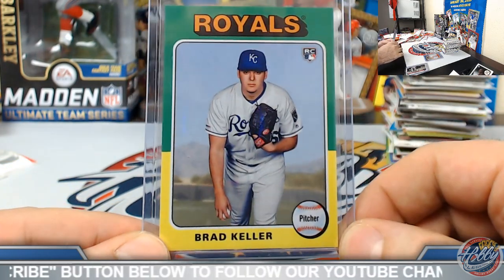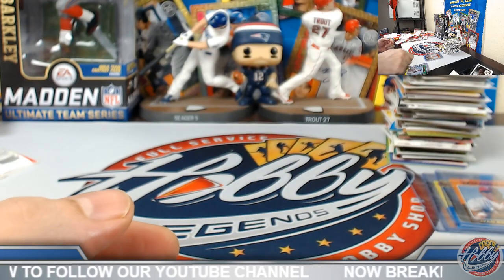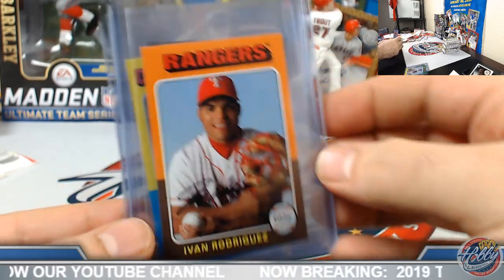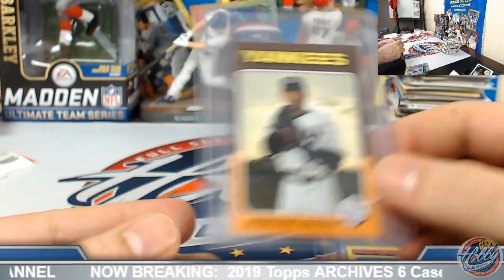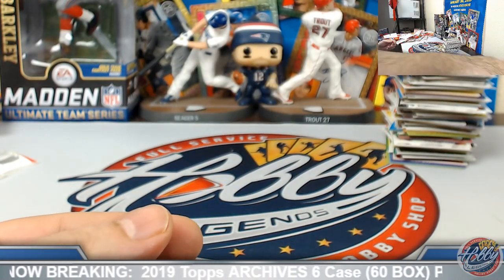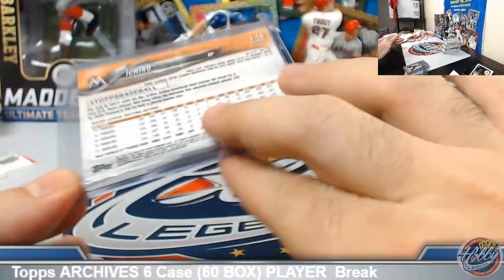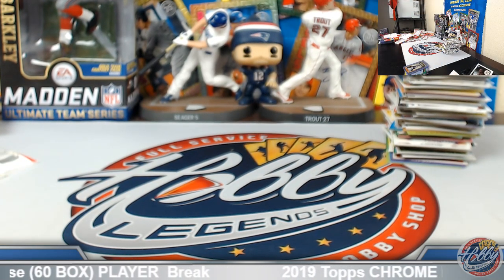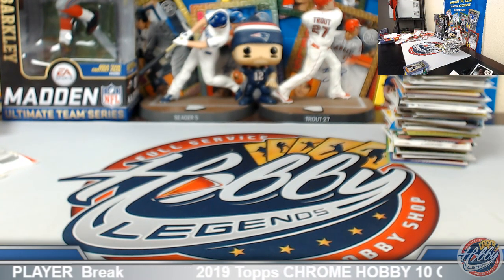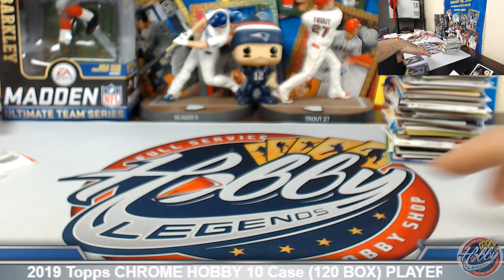And signature omission short print. Brad Keller on this one. Three minis, in this case, Pudge, Granke, and Moe. Ichiro short print, in this case, number 16. Good, good, good. Yeah, that's going to get us two and through the end. End on 070. Yeah, on these ones.